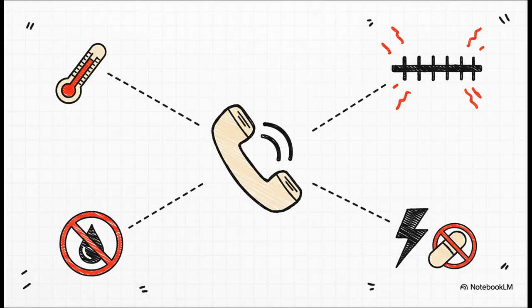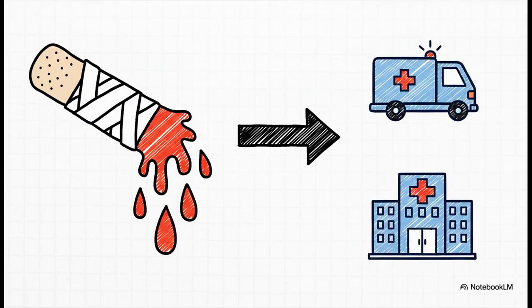A fever over 101 degrees Fahrenheit. Any signs of infection like redness, pus, or swelling getting worse at the incision. Not being able to urinate for more than 8 hours, or really bad pain that your medication just isn't touching. Any of those mean it's time to call your doctor's office. Don't wait. And let's be crystal clear about the difference between a concern and a flat-out emergency.